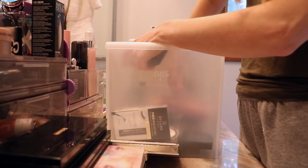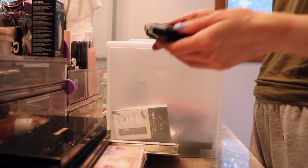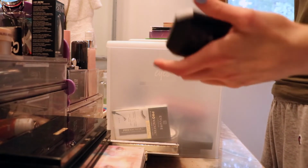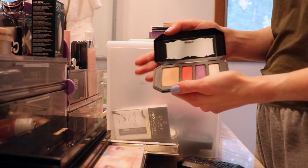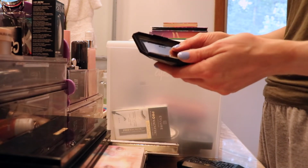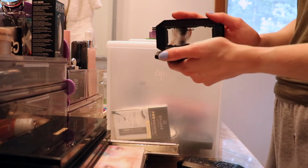I was looking for this one. I thought I lost it. Okay, so I have 2 KVD eye palettes. One is New Pop and one is Glam Rock. So New Pop, beautiful shades. Really only bought it for that coral shade though. I love coral. And then this shade is also really nice for transition shades, but I don't think they sell this anymore. I think this was literally just discontinued on Sephora and Ulta.